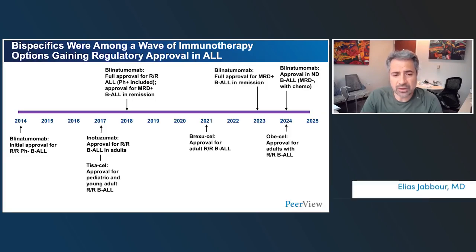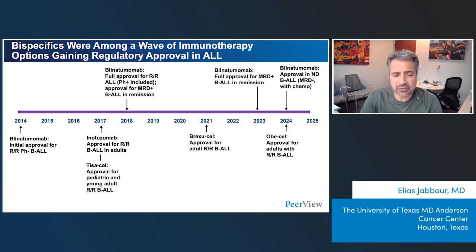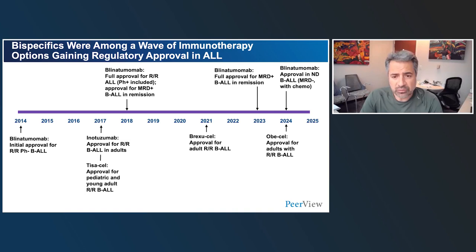The outcome has drastically changed due to several compounds we have available. Since 2014, we had the first approval of blinatumomab, which is a bispecific engager, in refractory ALL. Then it was followed by several compounds, among them antibody-drug conjugates, such as inotuzumab ozogamicin, targeting CD22. In 2017, we had the first approval of tisagenlecleucel CAR T cells for refractory ALL in pediatric and young adults. That was followed by blinatumomab approval for not only refractory disease, but MRD as well, and we will discuss it in more detail.